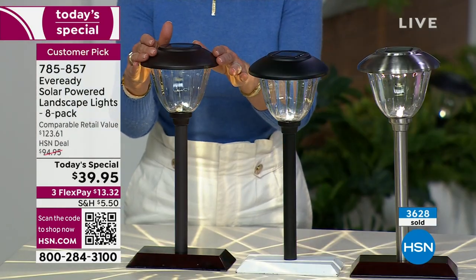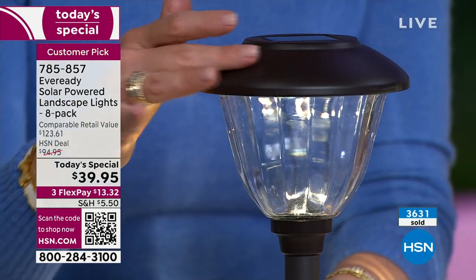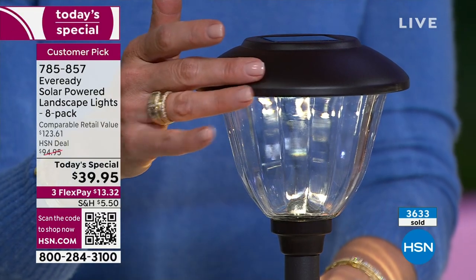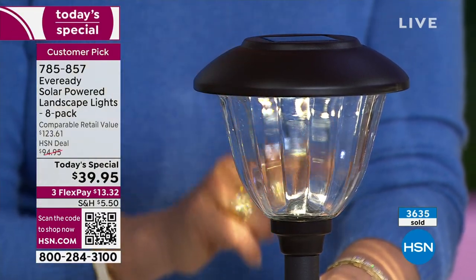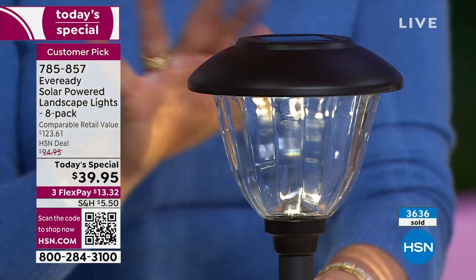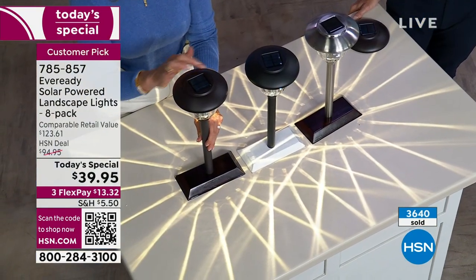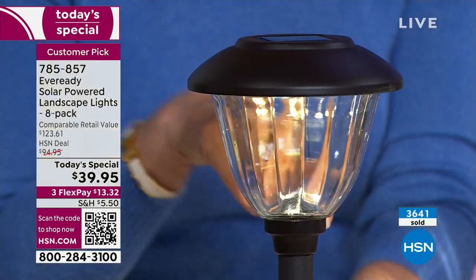Sure, so right here is bronze. This tends to be our most popular color. This is a nice, warm, dark brown. Traditional homes really enjoy bronze. Whatever other finishes you have going on in the exterior of your home, this is the color you want to tie it back to. A lot of homes that have that Mediterranean look will have a bronze, very traditional.